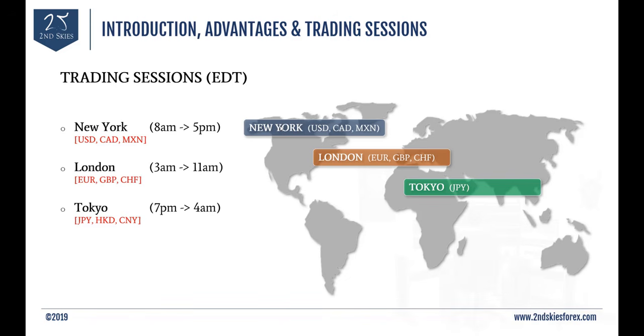We have the Tokyo session, which is 7 p.m. New York time to 4 a.m. New York time. So the end of the Tokyo session, as you can see, overlaps with the open of London. And the main currencies that are being traded during that time are the Japanese yen, the Hong Kong dollar, and the Chinese yuan.